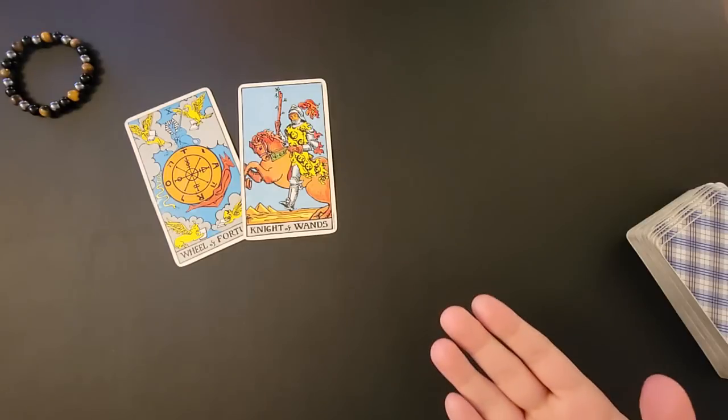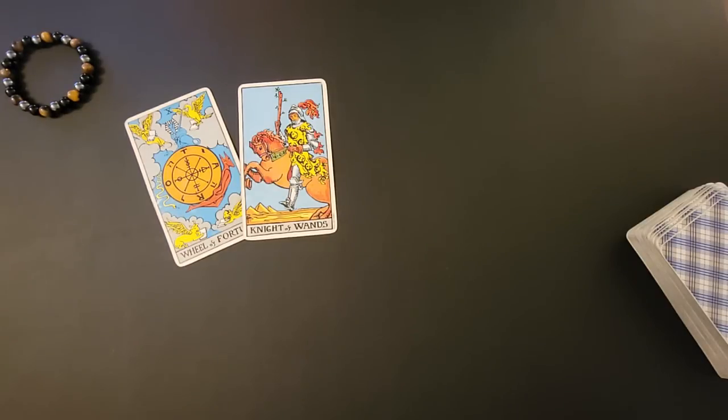So we have here the Knight of Wands. There's a lot of high-powered, fiery, passionate energy coming through. This could be many things. This could be your spiritual energy in life aligning and flowing through. This could be excitement, this could be passion, this could be for some of you inspiration or creativity this week. Okay, so again, this is how you're going to be feeling.